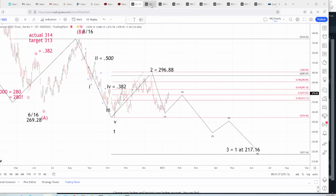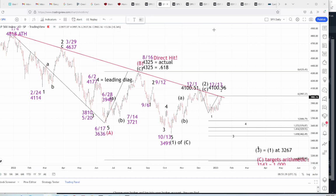Let's look at the SPX. We don't look at the weekly today. Let's look at the daily. You can see from the all-time high, we have an A down in red, a B up in red, a direct hit on price and time, a 618 retracement. And then we have 5 waves down for wave 1 of C. We have 3 waves up for wave 2 of C. Again, we've got a 1 down and a 2 up.